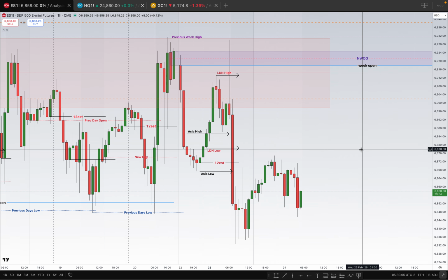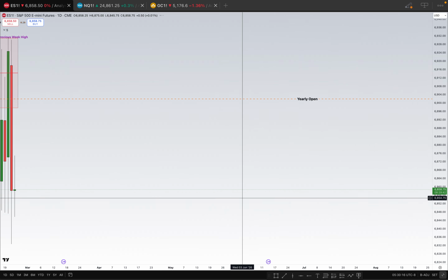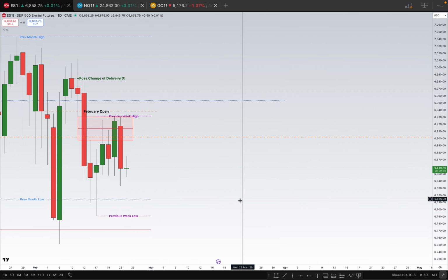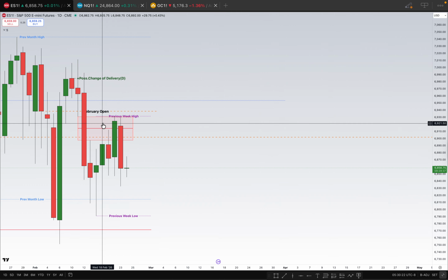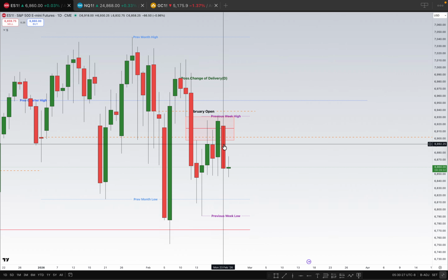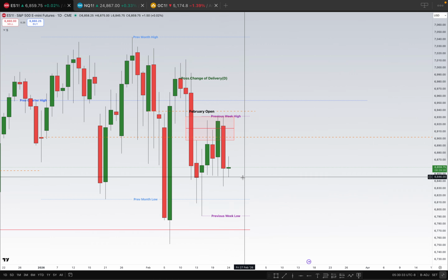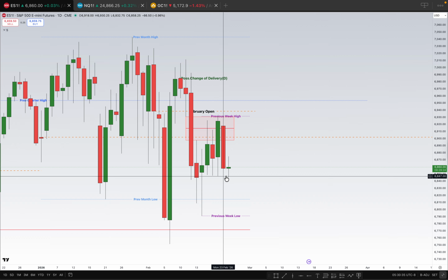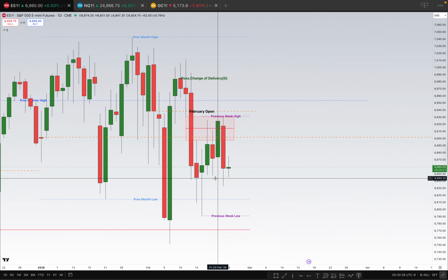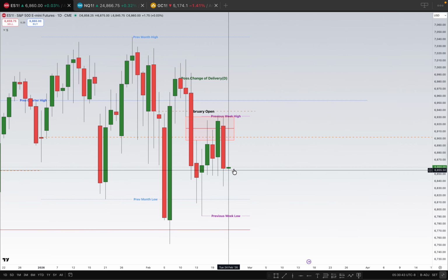ES. Already I see we have SMT at the Asia high and SMT at the London lows. Let's go higher first on the time frame. We also see that this gap has been respected. We have it trading below these lows. Also, we have price trading below Friday's lows, Thursday and Wednesday's lows. So we have a strong trade down.